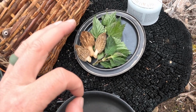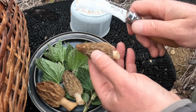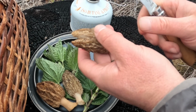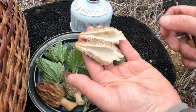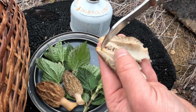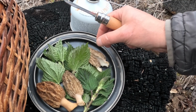Got to be careful not to touch it. You can see all his little spines on there. So let's cut this guy in half so you can see. Look at that. So it's hollow on the inside. Verpas, which is a similar mushroom but different, is pithy on the inside. So not too buggy. Little spot right there. So we'll just saute them just like that. So we'll cut these guys up.